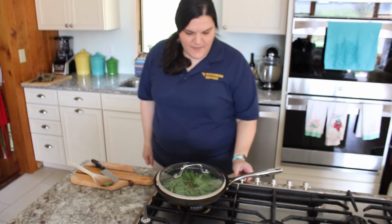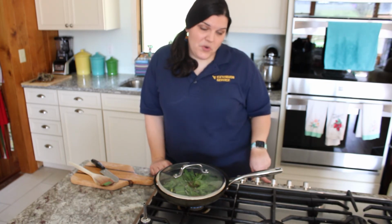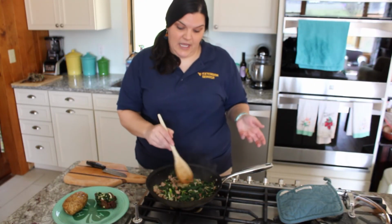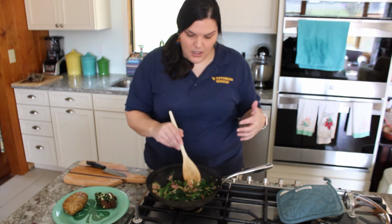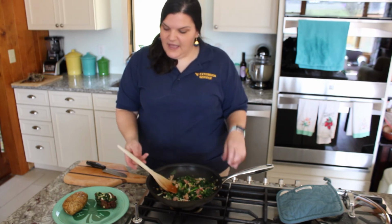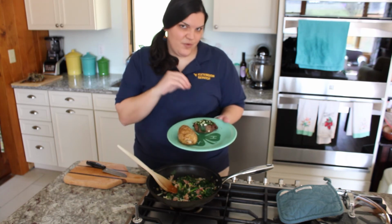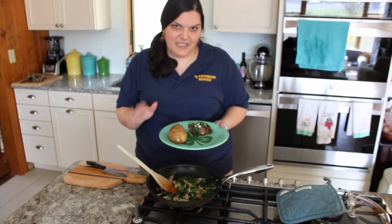Give it a couple more minutes, and we should be ready to eat these plain or to put on as a garnish. All those ramps that I had cooked down so much, so we need a lot of ramps if we're just gonna eat them, but as a garnish, this is gonna be great. So I'm gonna turn this off, and I have over here a piece of steak with blue cheese and sauteed ramps on top, and I have a baked potato.